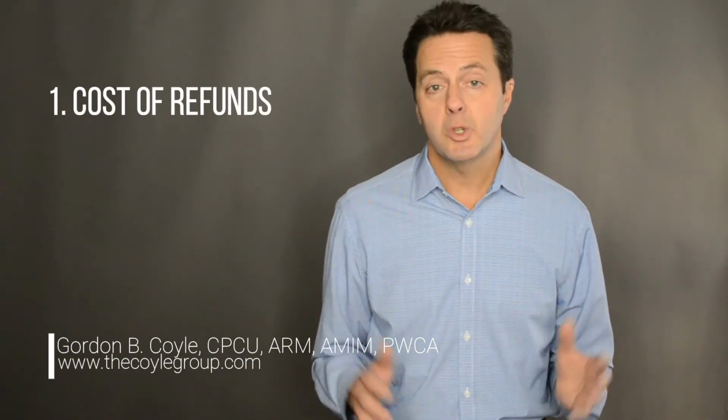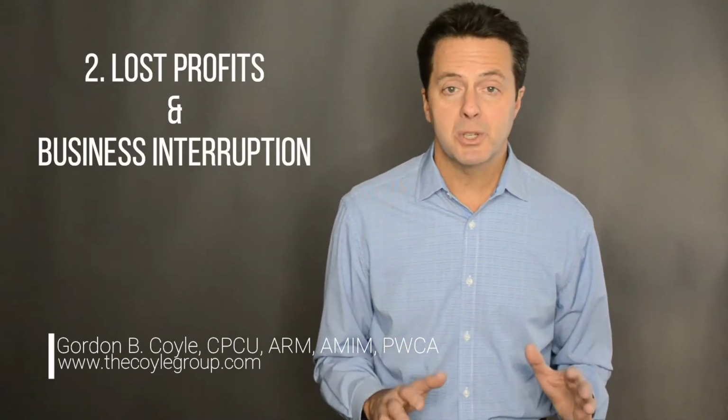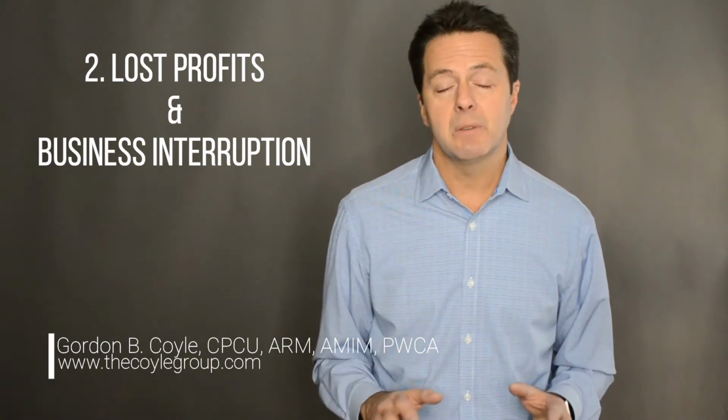But the costs go well beyond just the basics, and the following issues need to be considered and added to your recall policy. The first is the cost of refunds as well as the cost to replace and redistribute products. The second are lost profits and business interruption, and this is probably the biggest cost that food manufacturers will suffer. If left uninsured, it could make a recall a total disaster.